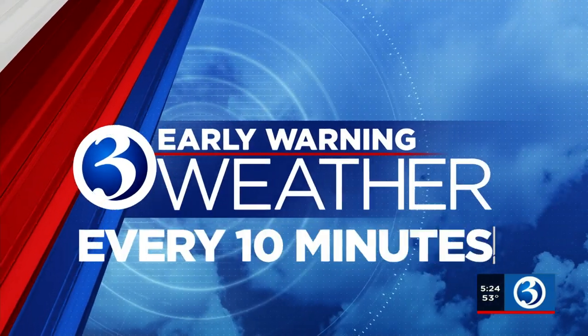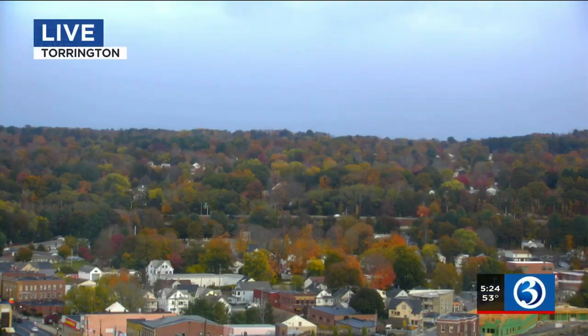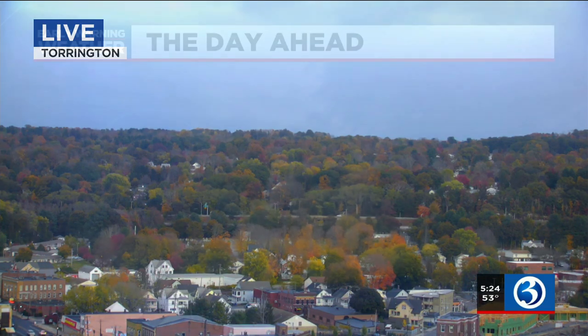All right, our iCam in Torrington shows some beautiful colors in the trees right now. And I was out in Waterbury today. I saw some beautiful color in the Waterbury area. So we're getting close to a peak in some parts of the state. And tomorrow with the sunshine, it's going to look even nicer out there.